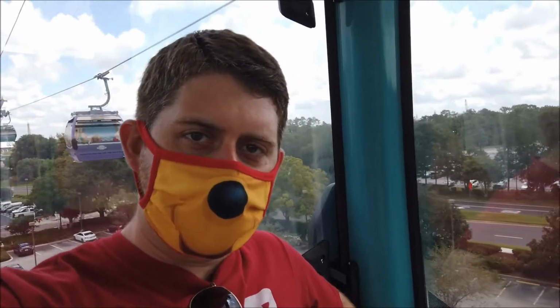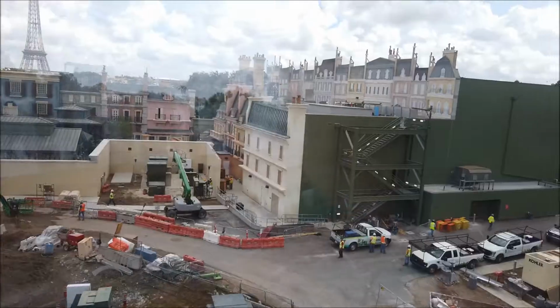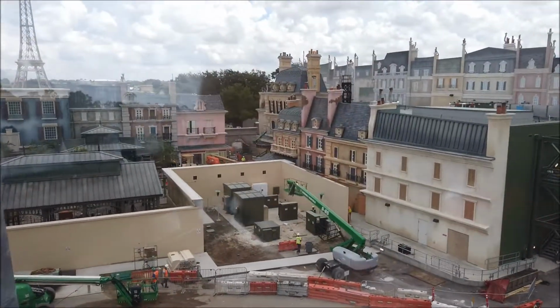Perfect day from the Disney Skyliner. We're taking it to go to Epcot to see what's new with construction, maybe eat some food and wine festival food. Don't really have much planned, but let's go out and have fun. It really is amazing to see how big France is going to be once it's completed.